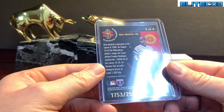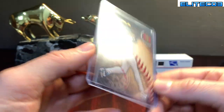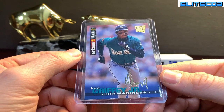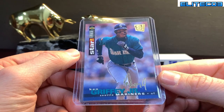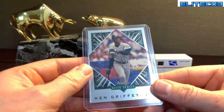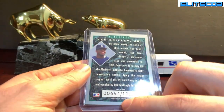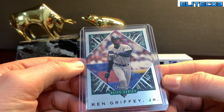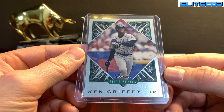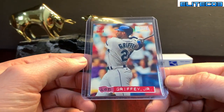This is the Statistical Standouts. I believe 96. Choice golds are tough, and this is the gold signature. It was only like 20 bucks, so that's a great buy on this one. Looks pretty clean, I think 8.5 to 9 range. The Elite. I think it's 94. Yeah, 94 because it says 93, because I think they started to produce these like fall of 93 and then they didn't come out, and then they came out sometimes in the late fall, early winter. Could have been like January though.